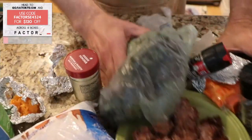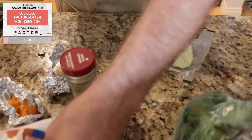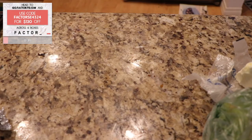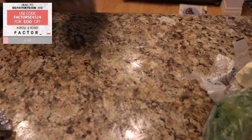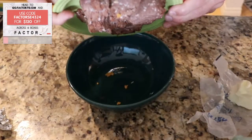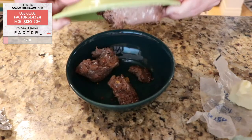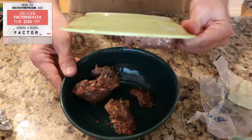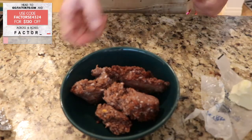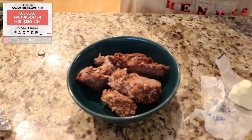So we're going to season our beef with some garlic powder, salt, and pepper. So let's go ahead and move all this stuff out of the way. And we're going to grab a bowl here. And we're going to take our beef, put it in there. It's been in the fridge for quite a while, that's why it's sort of sticking. I'll be using Beyond Beef for this recipe. You can use whatever you want.